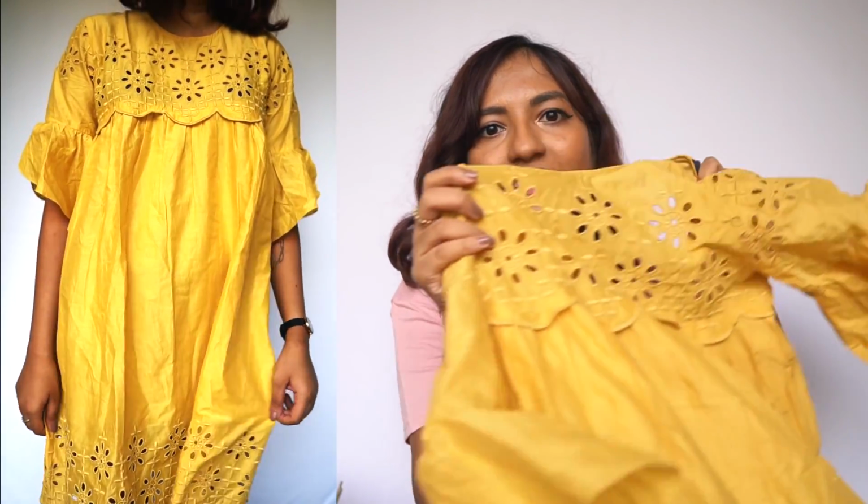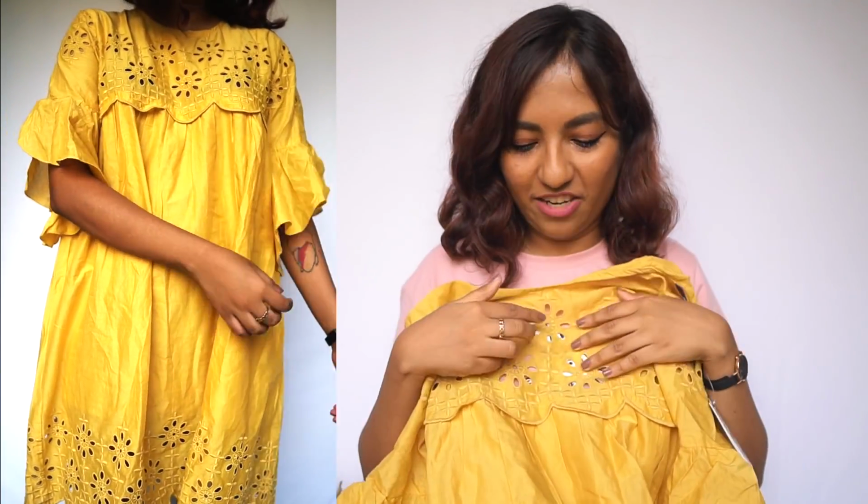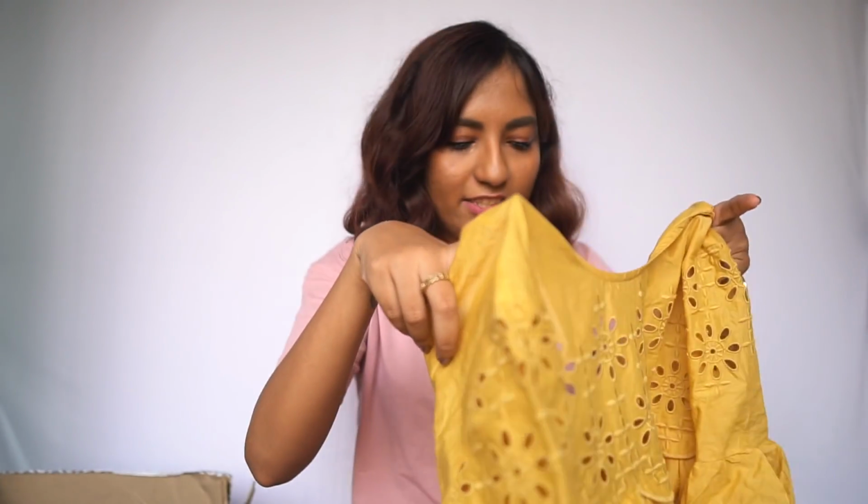It's got statement sleeves and it's also got this laser cut lace design, which is what these holes are. So the only part that I also didn't like too much about this dress is, since there are all these laser cuts on the top, you can see what bra you're wearing inside, or you just need to make sure you're wearing a nude bra. Like if you're wearing a dark colored one, it's visible, but otherwise it's a super cute dress, and the lower part of it actually has lining, so that's nice.